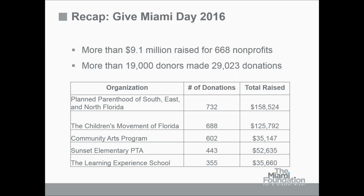If there's a specific issue that you're working on or something that's particularly relevant given the nature of the news and current events, that's something you could highlight in your Give Miami Day campaign to help encourage people to support your mission. Of course, these are extraordinary performances. There's 668 nonprofits, and not everyone is going to have over 700 donations. So it's important to set goals that are realistic for your organization.